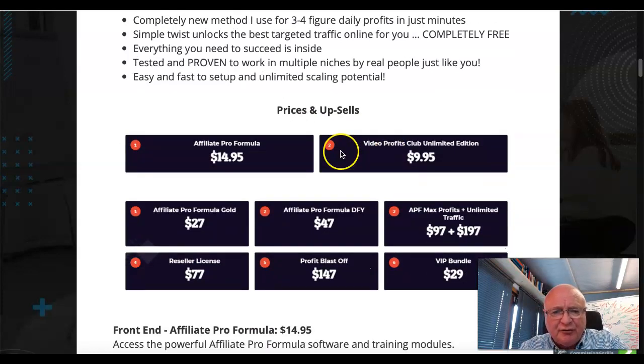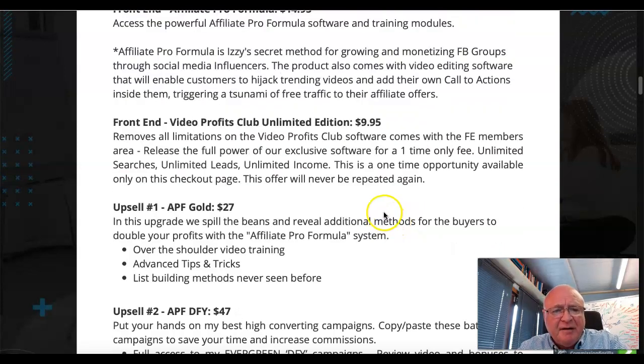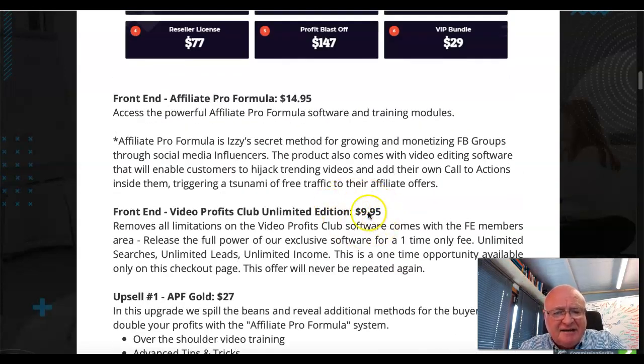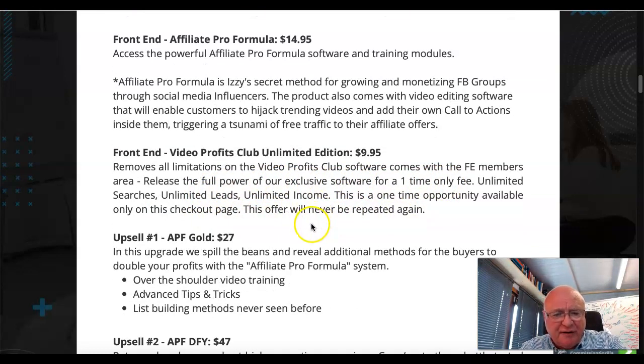So I just quickly want to go through the upsells and the prices. So the front end of this is $14.95, and then there's the Video Profits Club Unlimited Edition at $9.95. Then you've got further upsells which I'll go through one by one. This removes all the limitations on Video Profits Club software, and it comes with the full power of exclusive software for a one-time only fee.